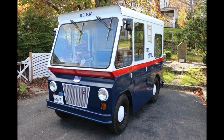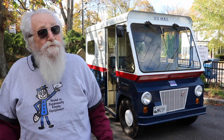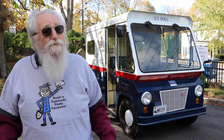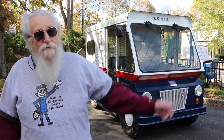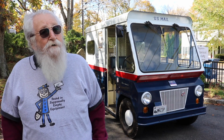Haynes is 81 now and still loves the Zip-Van. They're kind of a bear to drive. I love driving standing up, but you got to remember at that time I was 21. They didn't turn easily. You couldn't do a U-turn in the middle of the road. You had to back up in somebody's driveway or something to turn around.